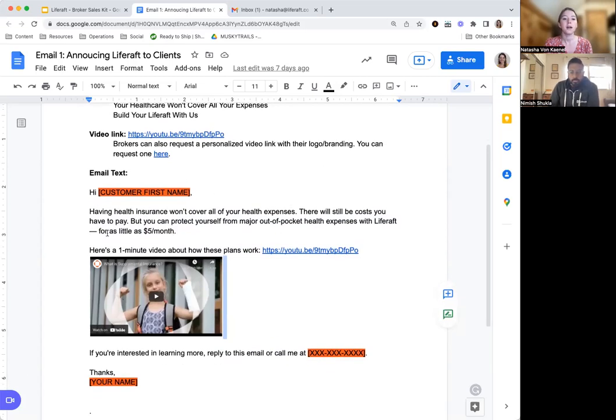Each of these emails is going to have a personalized introduction, a short and sweet intro that gives context to what the email is about, and then a 1-minute video that dives in a little bit deeper into the topic, and then a call to action at the end. So that's a similar structure that all of the emails are going to follow, with an opportunity for you to personalize with your name or signature.